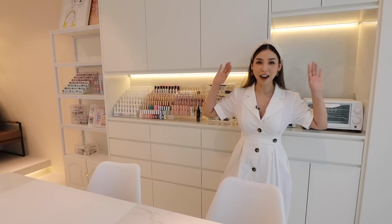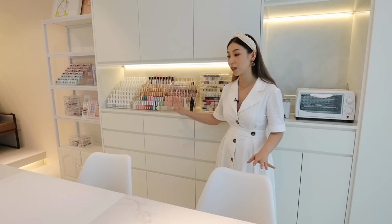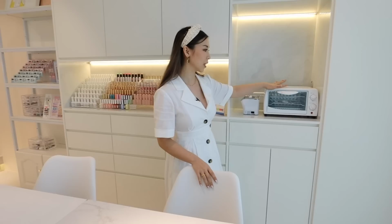I got a lot of storage made because I know I just need a lot of drawers and space for all my nail stuff. And honestly, most of these are all full and I'm kind of wishing I had more space. Okay, so here we've got my little UV sterilizer for my tools and stuff.